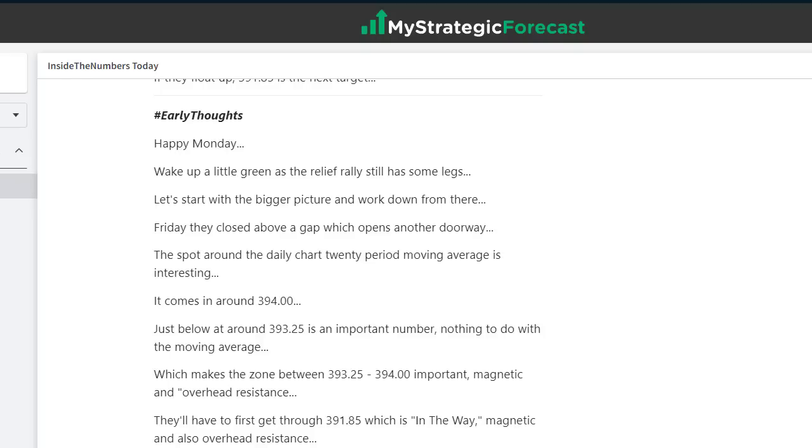Happy Monday. We're waking up a little green as the relief rally has some legs. Let's start with the bigger picture and work down from there. Friday, they closed above a gap, which opens another doorway. We talked about that before. Doesn't have to open it right away, but in concept, it opens the doorway.